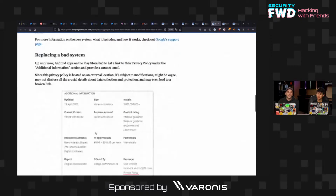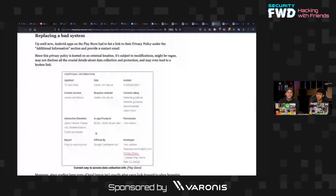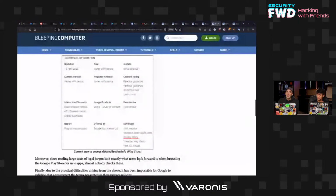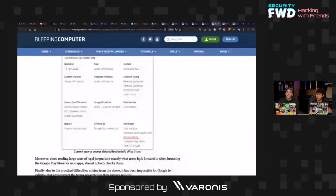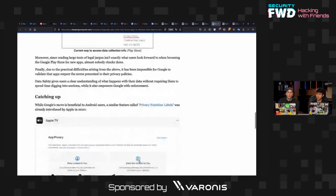So the current way of doing this is you have to go into the app, click on additional information, and then hopefully the developer has a privacy policy you can click on in order to learn more information. And this is not transparent at all, because if you're installing an application, you're probably not going to go through all the steps in order to see this. But by having this pop up as soon as you install the app, it still allows these apps to collect the data they need, but now they have to justify it to the user in this manifest that people see before making the decision.